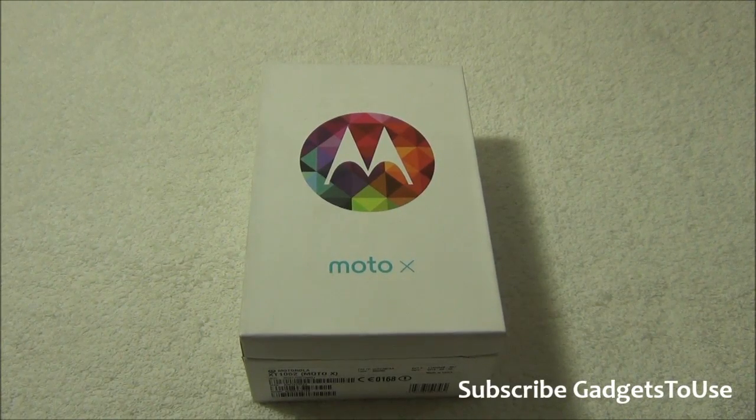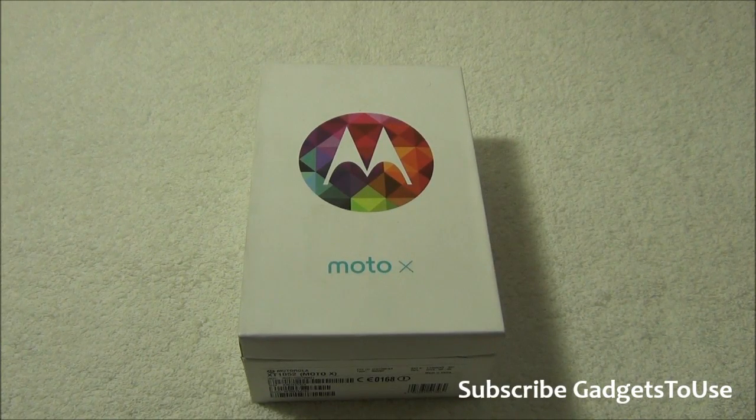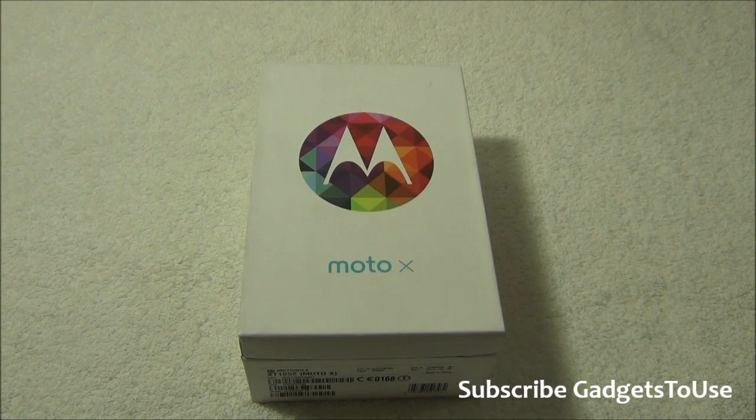Hey guys, this is Abhishek from gadgets2.com, and today we are going through the quick unboxing and full hands-on review of the Moto X. The Motorola Moto X has been recently launched in India, for a price of approximately 23 to 24,000 rupees, at which you can buy it. However, it is available in the market as of now for a lesser price.